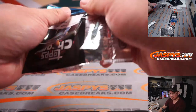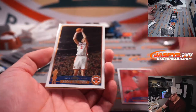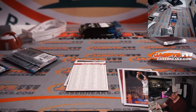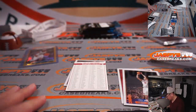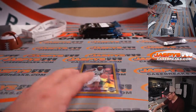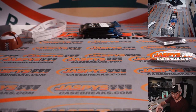Next pack. We got some Corey Maggette, Keith Van Horn, and some gold, Devin Brown. 44 out of 50. Another checklist and a Jason Kapono. I got a little color, but nothing too crazy rookie-wise, Sean. But as always, appreciate you getting in. Yeah, Ed did call a gold in there.